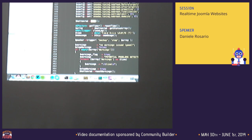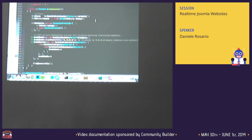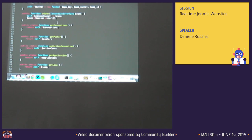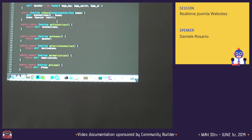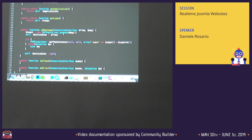And what it does is, simply, sorry, wrong file, app here. Whenever a new connection comes in, register the connection. Whenever a message comes in, so whenever someone writes to a WebSocket from the browser or from another system that connects to the WebSocket server, it simply takes the message itself, which has to be JSON, as an input object, and then passes it through a dispatcher in FOF. So if I want to connect to, let's say, com_akeeba, I just have to build a JSON object with option com_akeeba, view backup, format JSON.